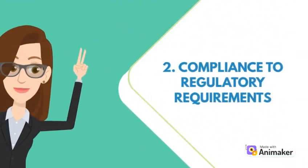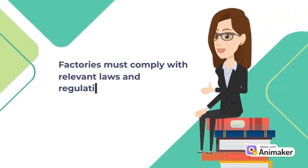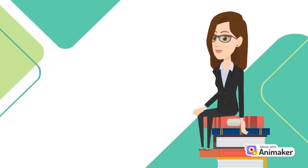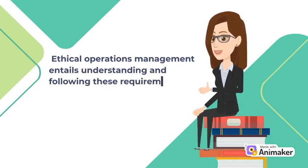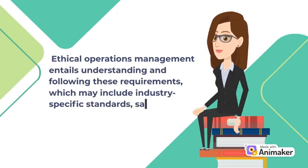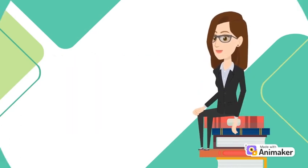2. Compliance to regulatory requirements. Factories must comply with relevant laws and regulations pertaining to product quality and safety. Ethical operations management entails understanding and following these requirements, which may include industry-specific standards, safety regulations, and labeling guidelines. By adhering to these regulations, factories prioritize consumer safety and demonstrate a commitment to legal compliance.